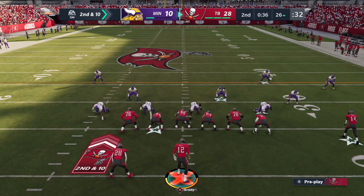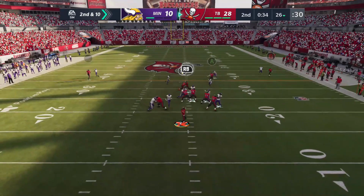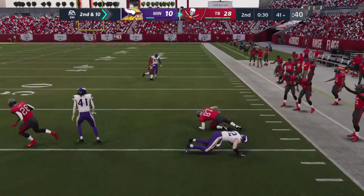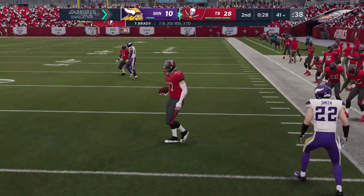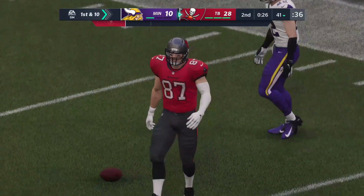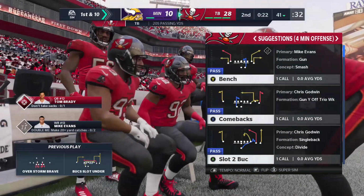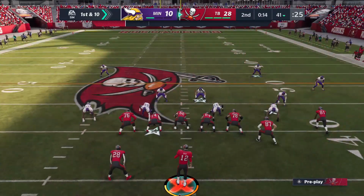There to knock that one away defensively, Eric Kendricks. Brady will try again on 2nd down. He hits Gronkowski on the out route. And they get him down, but not before he takes it across the 40-yard line. 15 yards on the play, first down. And with that completion, he's now north of 200 yards here in the first half.